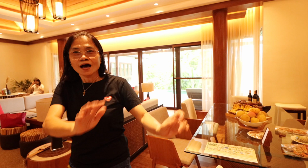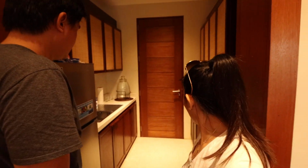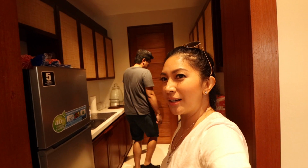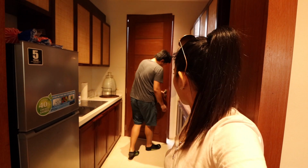Hello. That's our Lola. So ito yung kanilang maliit na, ano ba ito? Kitchen. Pero walang lutuan, no, tita? Meron. Electric po. So there is an electric stove. And where is that leading to? The outside. Ayan, tita, sa labas lang.